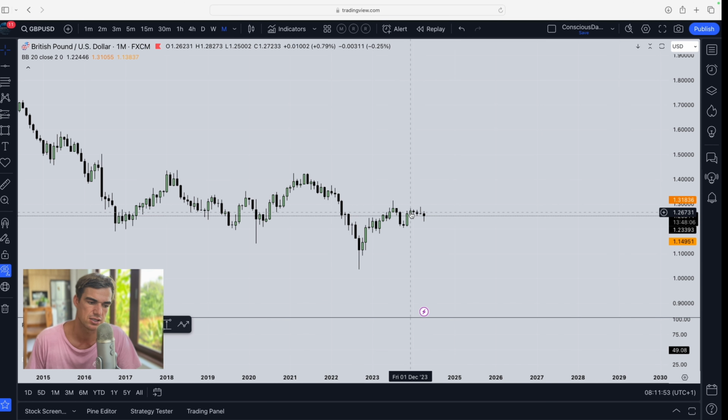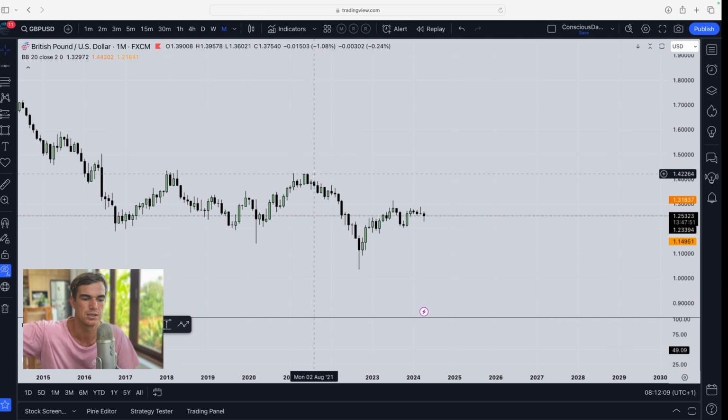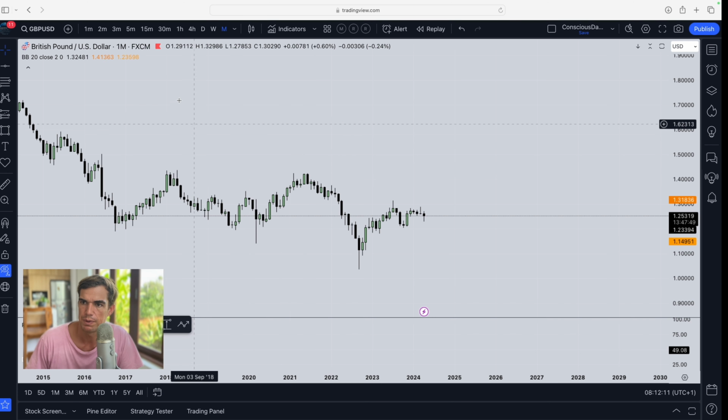Now this has two things that it can do. It can either come down and take liquidity below the 1.2s, bigger picture, or take liquidity above the 1.3s, which would be the next big liquidity draw, which would be high up into 1.4s. Obviously this is big picture for the pound dollar.